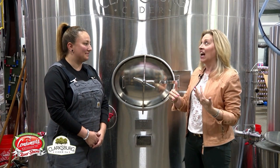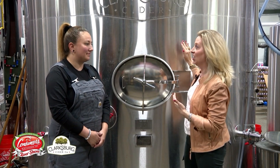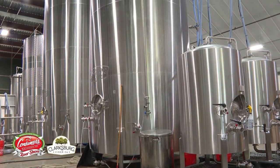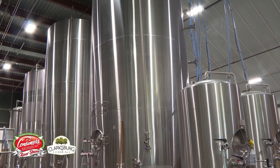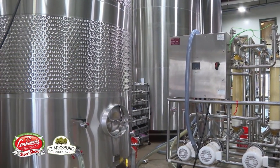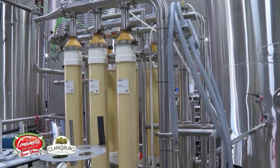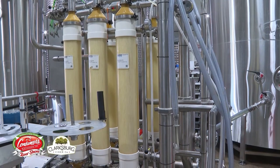Good. Thank you so much for bringing us out back. This is an incredible facility. It is ginormous. I mean, these tanks, oh my goodness. Tell me what I'm looking at here. So right behind us is a bright tank. The capacity is 6,000 gallons. Right now this one is empty, but the other ones are full. Usually when we produce cider, we don't fill it all the way to the top, but it does have the capacity to hold 6,000 gallons. It has the capacity for a tremendous amount of alcoholic beverage.